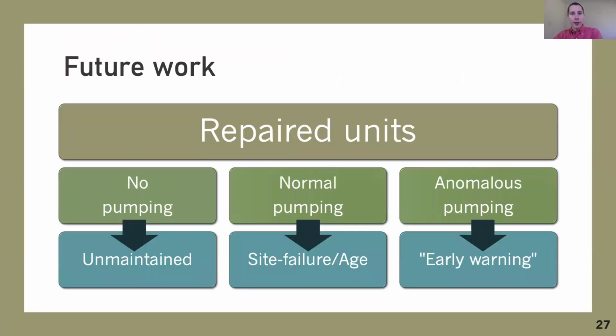For future work with these data, I'd like to continue to look at those units that we have repair records for and analyze their prerequisite pumping patterns. In that way, we may be able to identify three mechanisms by which tanks eventually fail and need repairs. The first being, if they have no pumping record, it may indicate that they've simply been unmaintained.